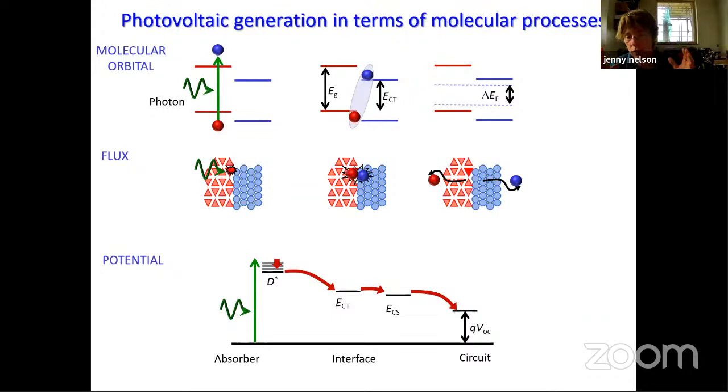But on the other hand, what opposes the separation is the fact that the electron and hole in the CT state have got some Coulomb binding energy that they must overcome. And so there's a competition between the Coulomb binding that wants to keep them together and a sort of free energy or entropic effect that wants to separate them. There will be some configurations in which CT states can dissociate, otherwise we wouldn't get current.